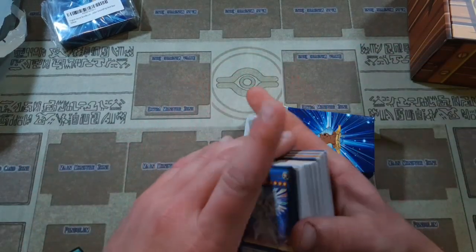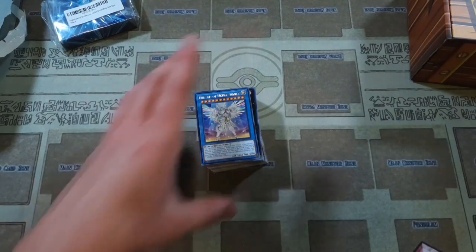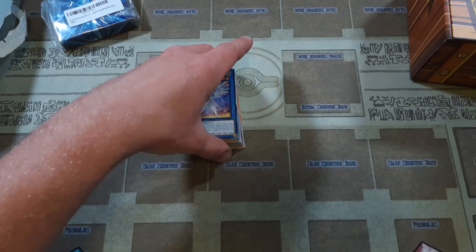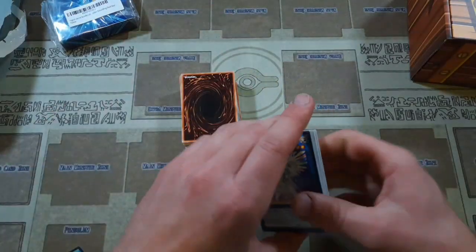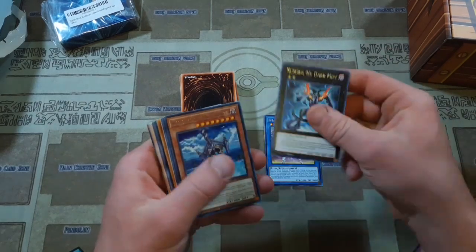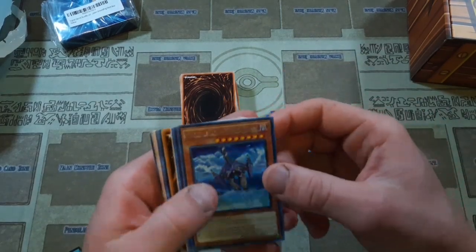Oh no. Oh man, Genesis Impact stuff. Oh no, this is gonna just be, that's what I'm betting. All of the rares are gonna be in here, just 10 rares from Genesis Impact. Yeah. Okay. Oh, this was also Genesis Impact.